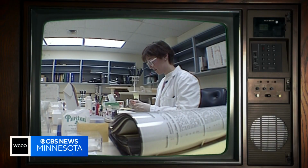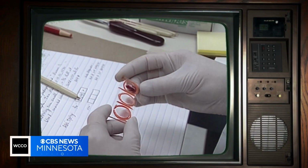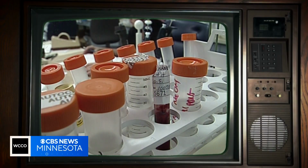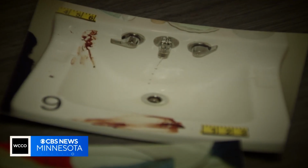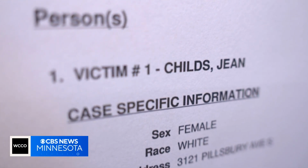The Bureau of Criminal Apprehension took a blood sample from the scene and ran it through DNA testing. For the first time ever, a computer told authorities they had a match. Well, DNA was starting to be used. DNA collected from the Minneapolis crime scene in the murder of Jeanie Childs would go unidentified for decades. Investigators reopened the cold case in 2015.